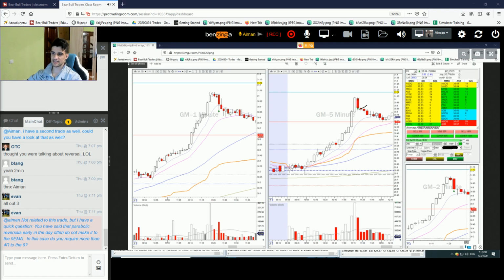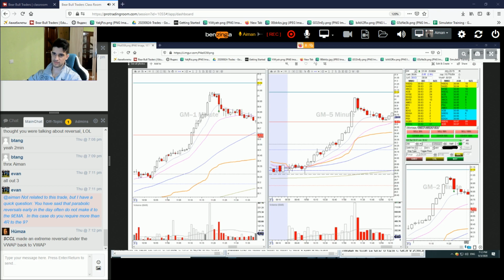I would have definitely taken a partial here. Why is that? According to the webinar, I usually take partials within the 5-minute candle if I don't have a new 5-minute low, right? Once it's making a new 5-minute low, then I could wait for it to get closer to the 9-moving average in the 5-minute chart. So yeah, anyway, I would have taken a partial where you actually took it there.